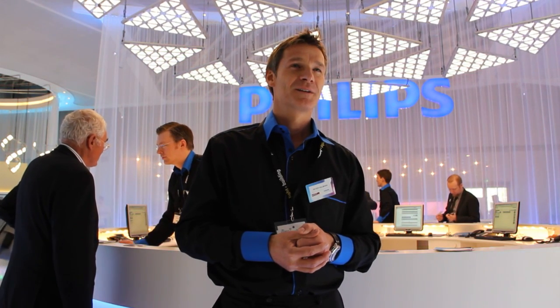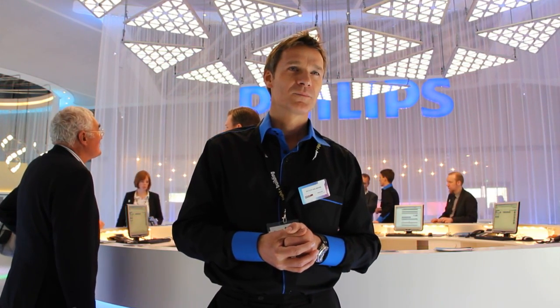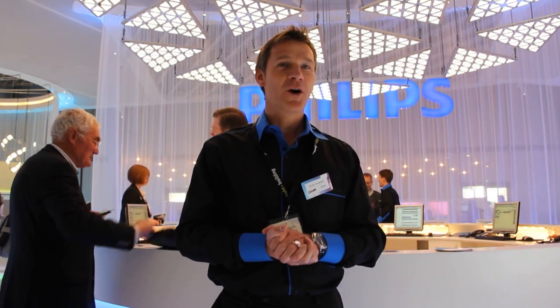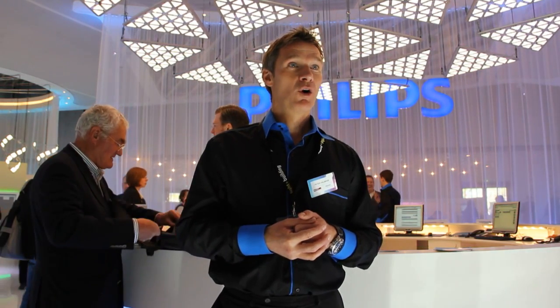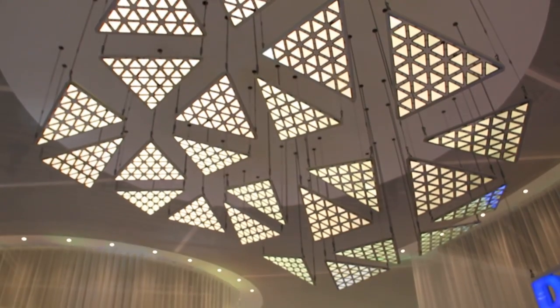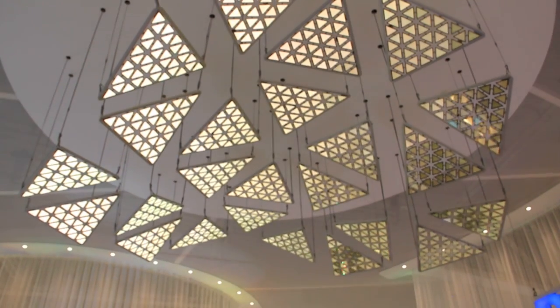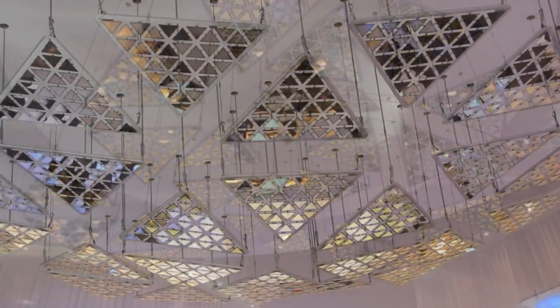Sounds really interesting. And could you tell us a little about what the future will be on OLED? Oh, on OLED? Yeah. Oh yeah, that's fantastic, because I think we really can be very, very proud of what we show here. For example, we show an OLED creation. It's really specifically designed for Light & Building. We're very proud of that.